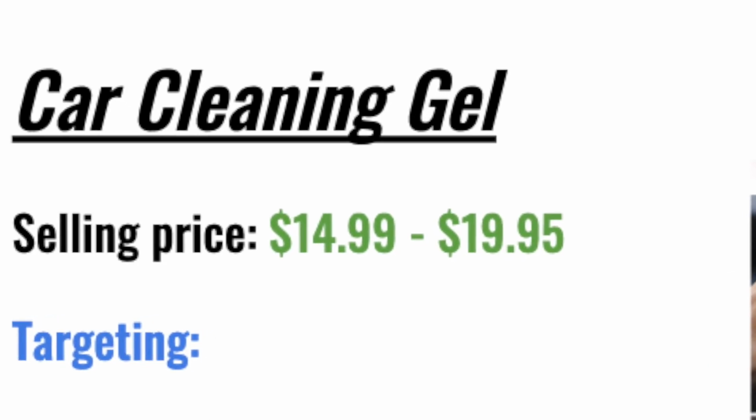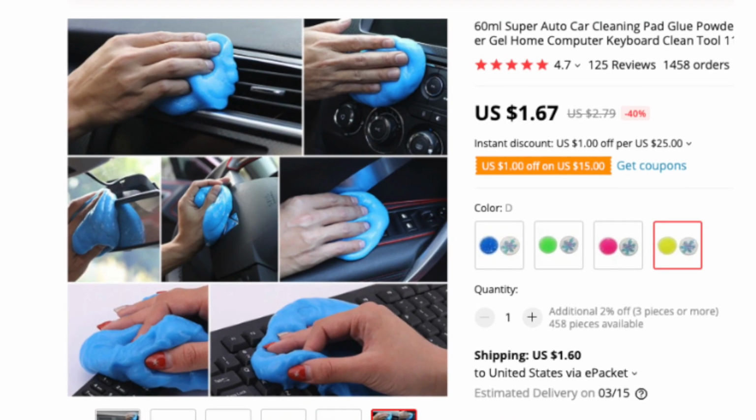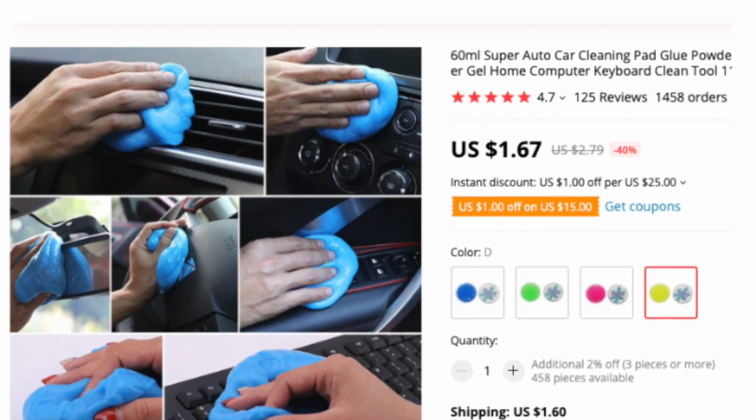Now, the selling price for this product will be anywhere between $19.95 up to $49.99. Now, basically you cannot really charge more than that because it's kind of small and really not that valuable a product. So I think that this range will be the best.